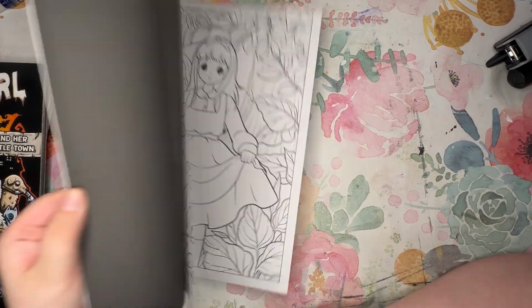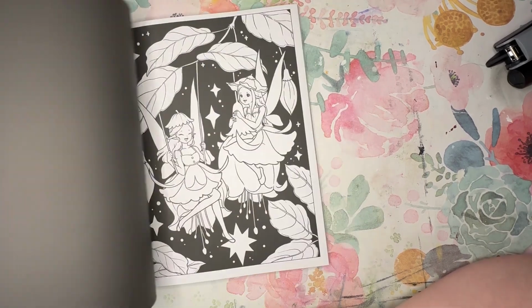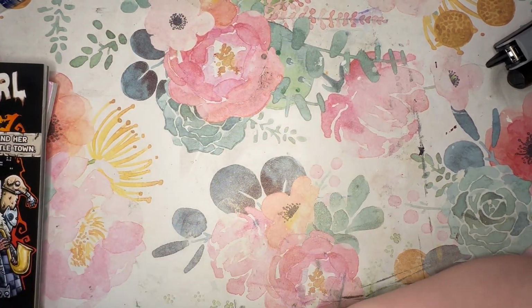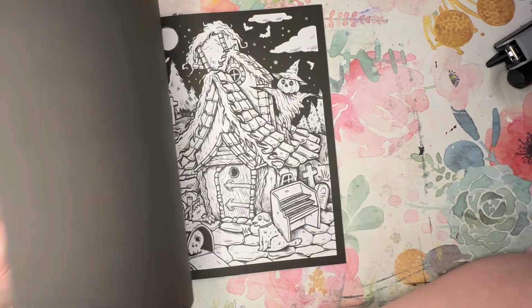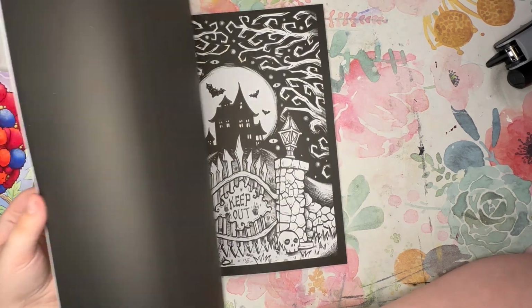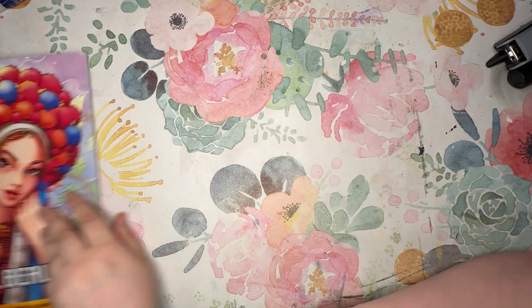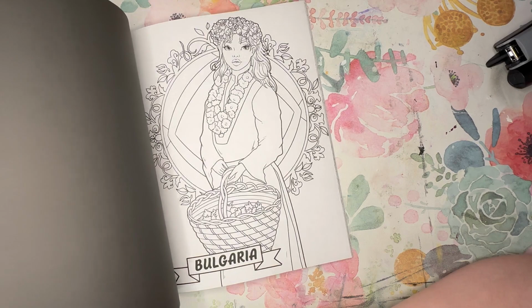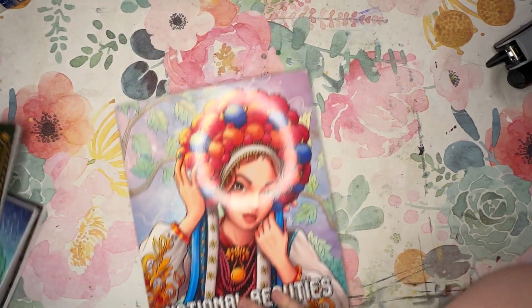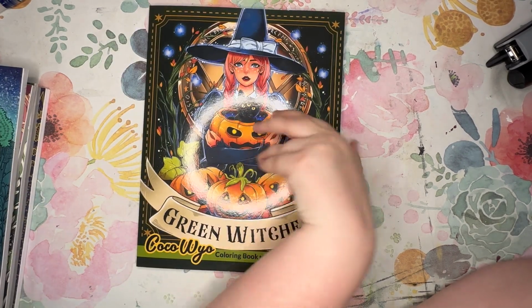Then we have the Magic Garden, which I do enjoy a lot. Yeah. Then we have Spooky Girl and Her Little Town. Then we have National Beauties. Then we have Greenwich coloring book.